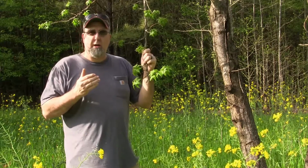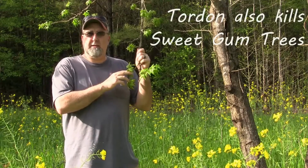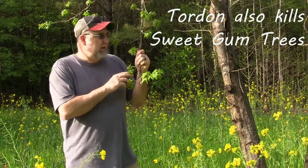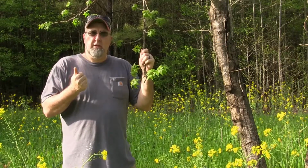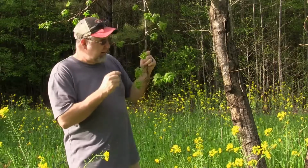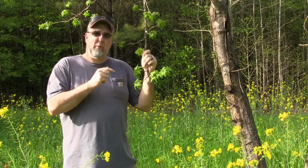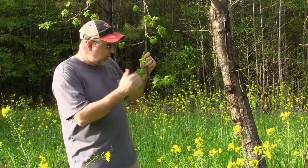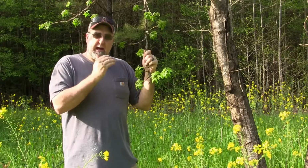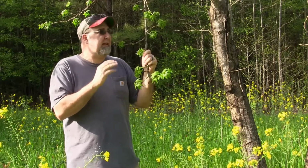Now, I used Tordon, and on the label it lists elm as a species that it will kill. I don't think I went wrong there. I checked my spray bottle. One trigger pull is 1 milliliter. Now I think I'm okay there. Now it says for every 3 inches of diameter should be 1 milliliter of herbicide into the cambium layer. I got a good hatchet mark. I got at least 2 inches apart, so I think I used enough herbicide to kill this tree.